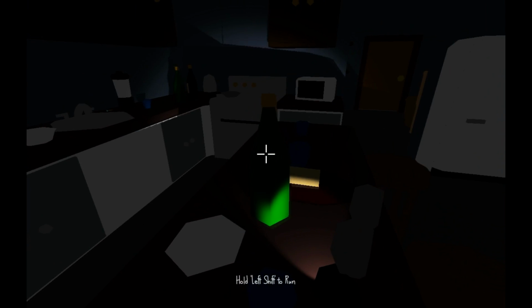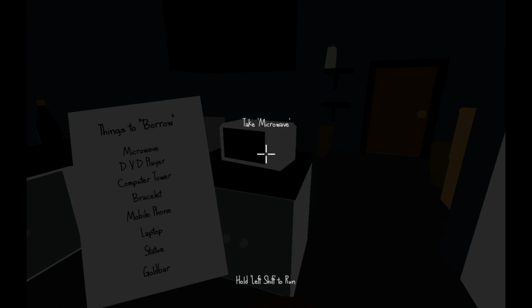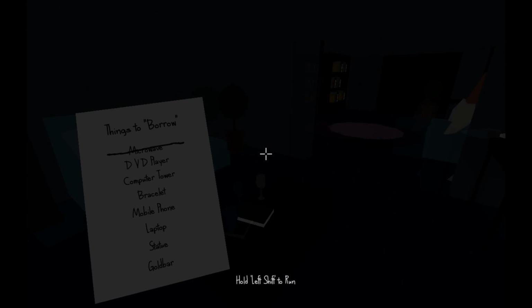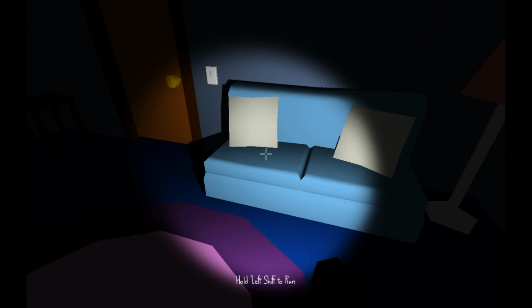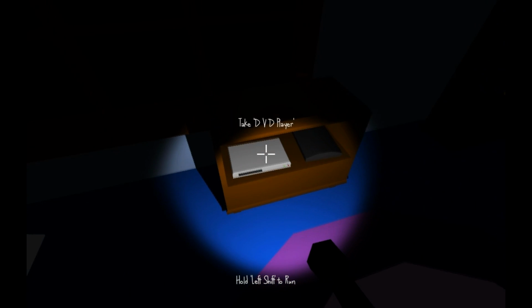I could pick up this and throw it. Let's see. Microwave. Oh, this. There we go. Computer, tower, bracelet, mobile phone, laptop, statue, gold bar. Gotta be sneaky. Hello! I can pick up this. I can pick that up. That's interesting. Get out of here. Take that.